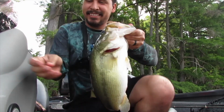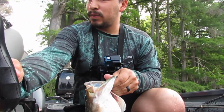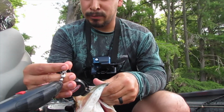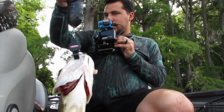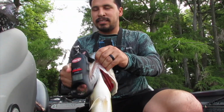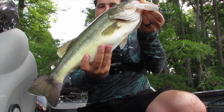Look at this one. Oh, let's get a quick weight on her. This thing barely was pecking at this dang worm, y'all. I almost thought it was just a little twig, but I just set the hook anyway. Let's see what... It's 4 pounds even, y'all. That's almost 10 pounds. What is that? Almost right at 9 pounds on two fish, y'all.